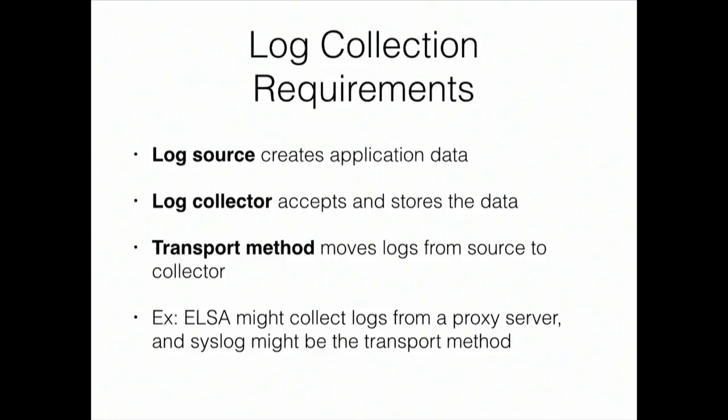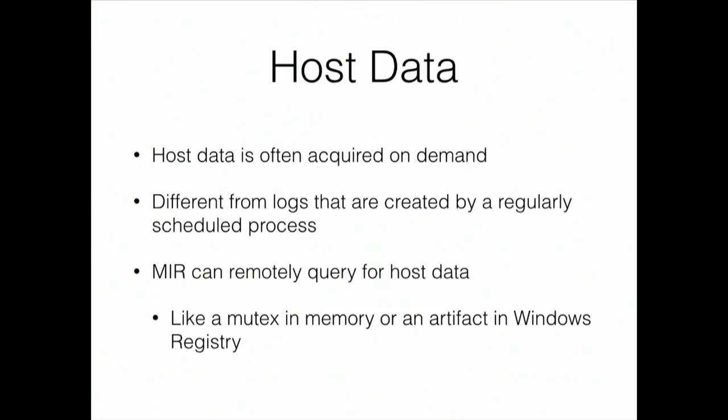So ELSA might be collecting it, and then syslog is the transmission medium, and it ends up at a central point so you can analyze it. Host data, you can get on demand, where you interrogate a host and cause it to tell you about things. This is different than logs.